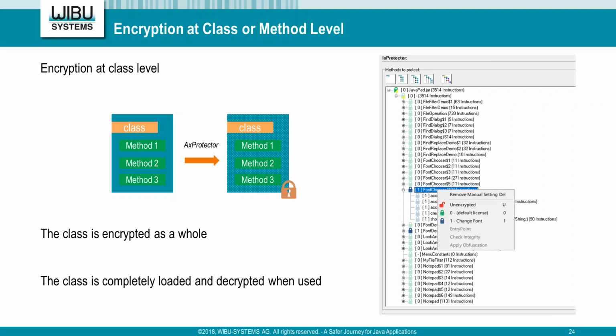You can absolutely do it in this way, but there are two things you should have in mind if you do that. First one is that only a single encryption key is used for the whole class, which means that you are not very flexible in terms of licensing. Second, as soon as a single method is used of your class, for instance, a small utility method, the whole class is decrypted and the whole class is loaded into the memory. So this is not necessary. And from a security point of view, this should be avoided. So for this reason, there is also the so-called encryption on method level, which is shown on the next slide.